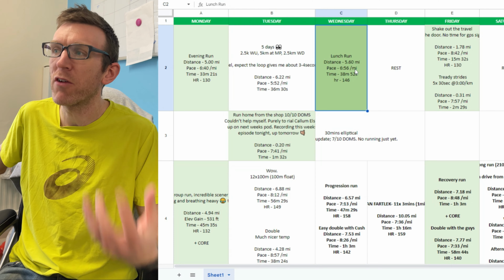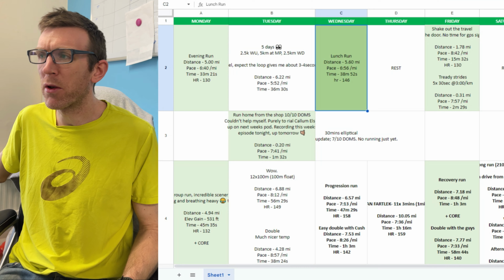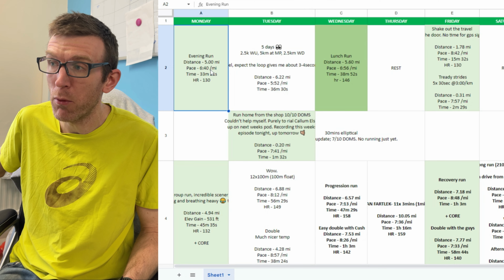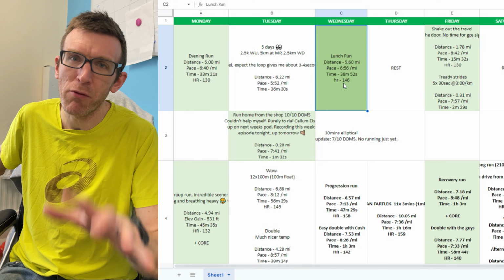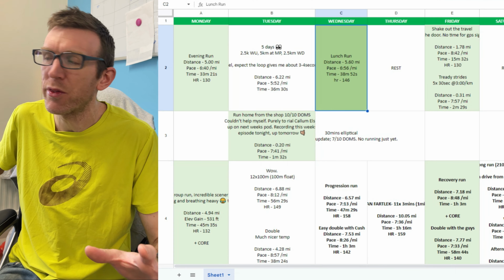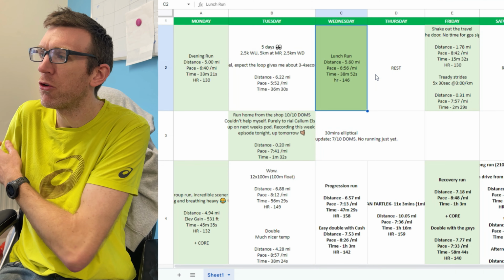He then does what I've classed as a steady run, although I'd say he's probably gone and done that as an easy, but I've just marked that based on the heart rate. You can see on Monday there he's run 6:40 per mile with a heart rate of 130, and here 6:56 with a heart rate of 146. Now heart rate data, there could be dodgy stuff. I haven't got time to go into each one and see if there are any glitches with the heart rate, so I'm just taking it on face value. I'd assume that he's intended to do an easy run there.